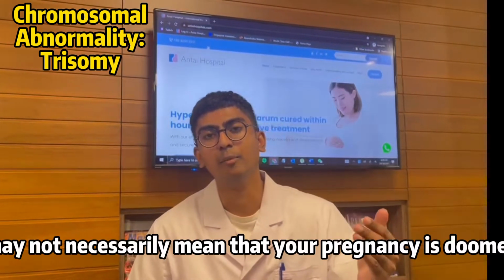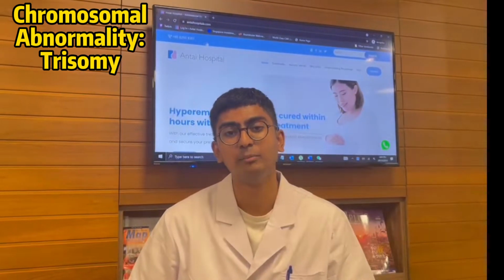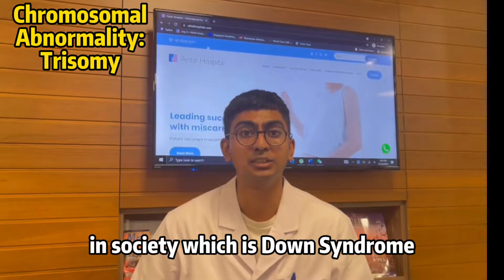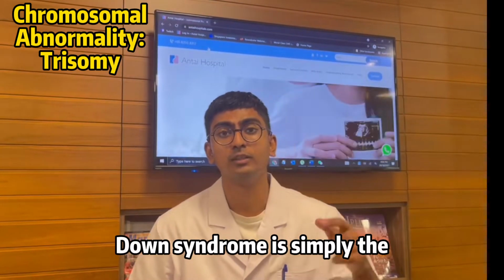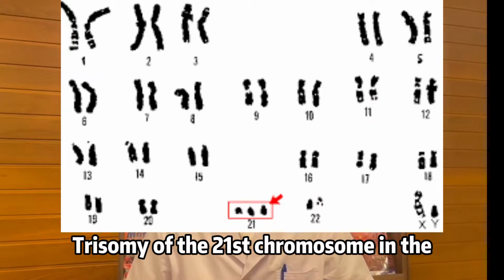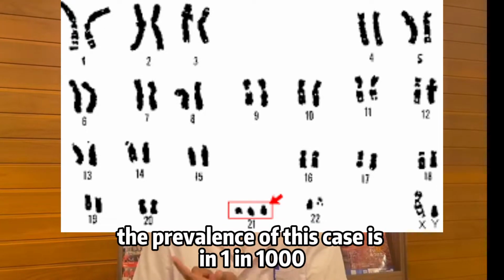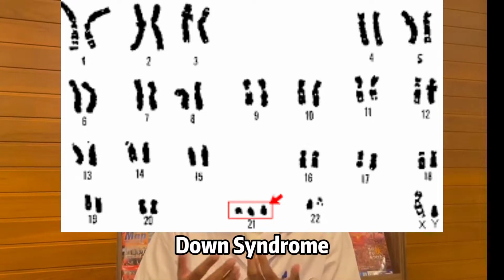Now this may not necessarily mean that your pregnancy is doomed, because there is a very common trisomy chromosomal abnormality condition that we see in society, which is Down syndrome. Down syndrome is simply the trisomy of the 21st chromosome in the human cell. The prevalence is that 1 in 1,000 pregnancies will lead to Down syndrome.